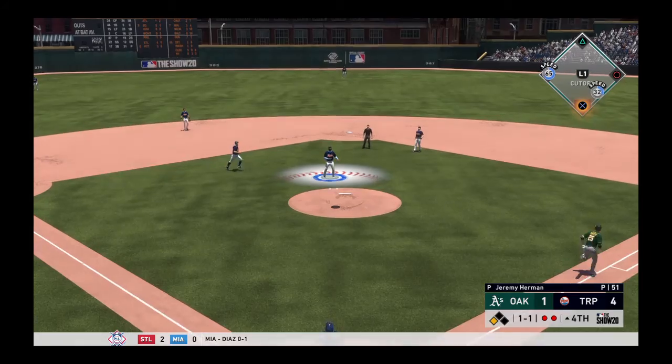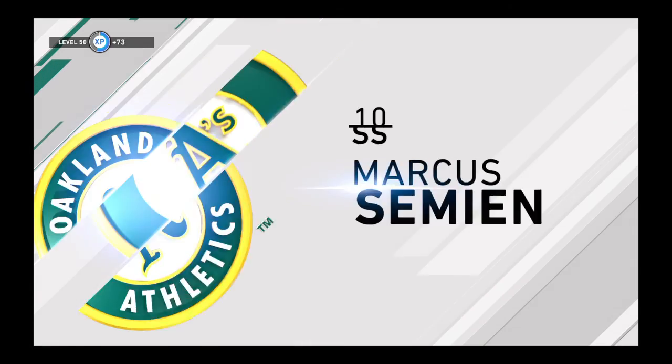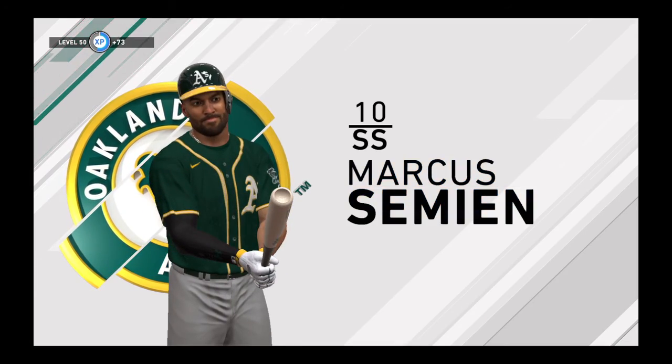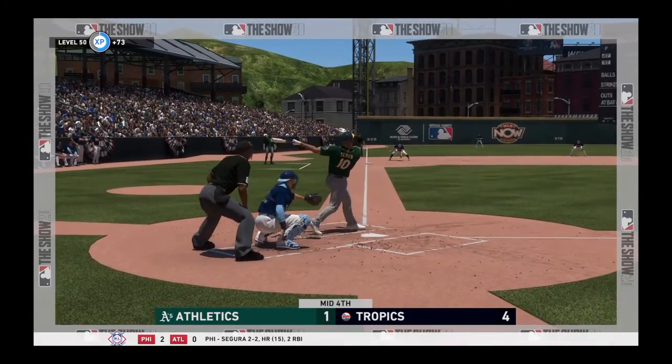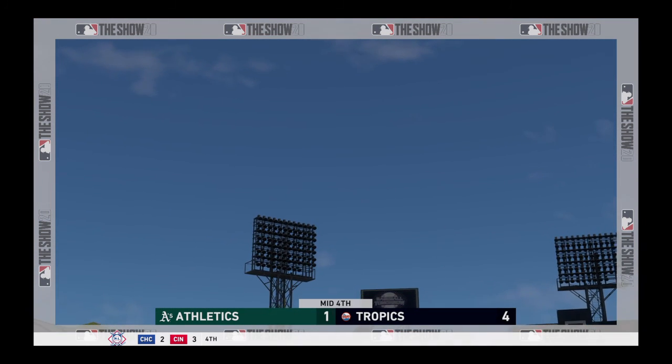There's a swing and a high pop-up. Herman is there to make the catch, and the side is retired. The A's strike for 1 on the solo homer. Bottom of the 4th coming up. The Tropics lead it 4-1.